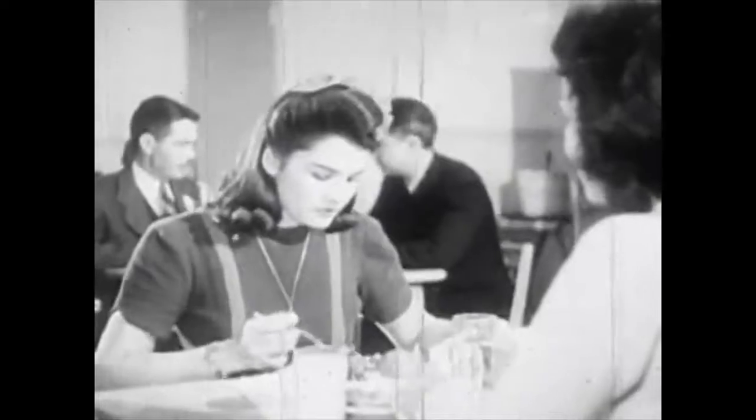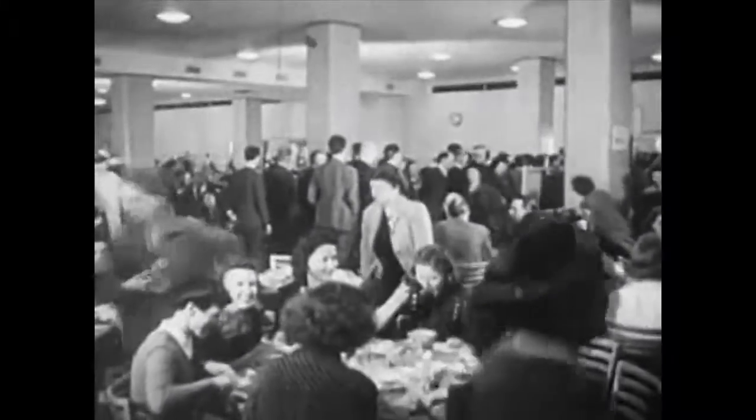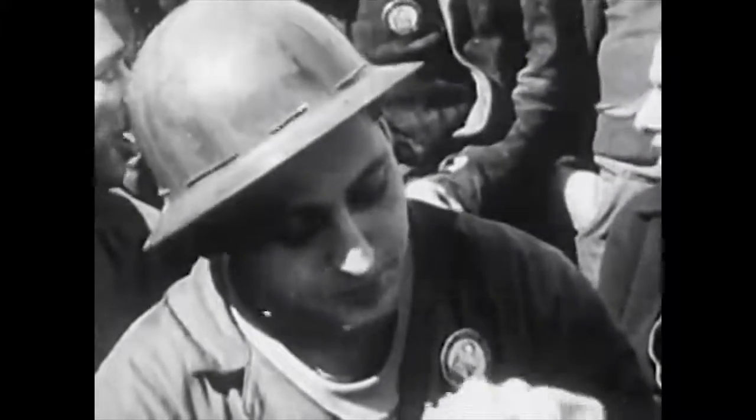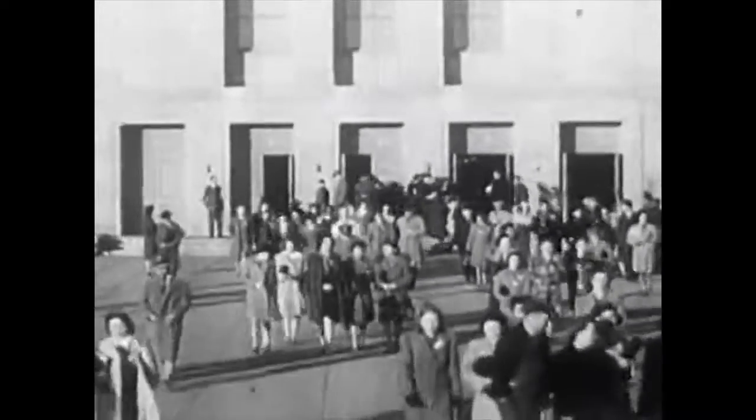Eventual victory in this war may depend on what we eat. And given the national will to do it, we can build here in America a tougher, more vigorous nation, a nation with better morale and greater strength of mind than the world has ever known. Food can build a new America.